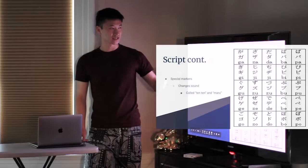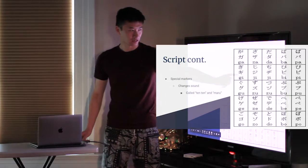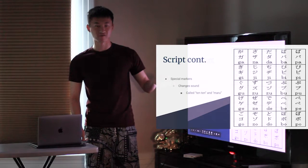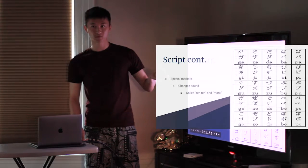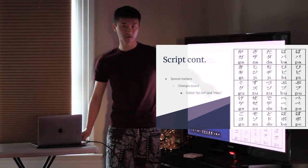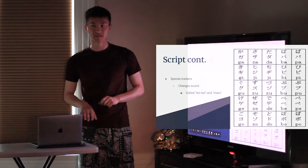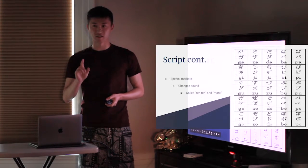But the modern one, out of the entire alphabet, only ka, sa, ta, ha have those special markers that change the sound. Everything else doesn't. So that's one way that you can remember it too. Only these four characters can change the sound. The only exception is ha, which can be changed twice, to ba, to b sounds and p sounds.